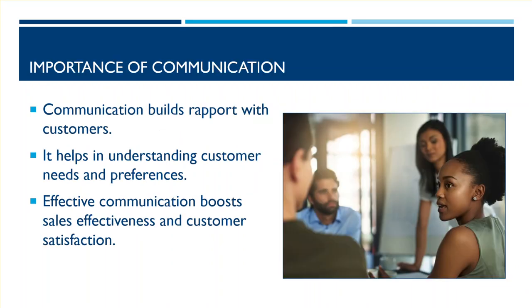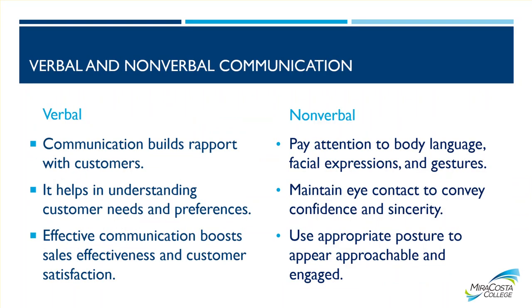So, what is the importance of communication? It builds rapport with your customers. It helps to understand customer needs and preferences. And effective communication can boost your sales effectiveness and customer satisfaction.